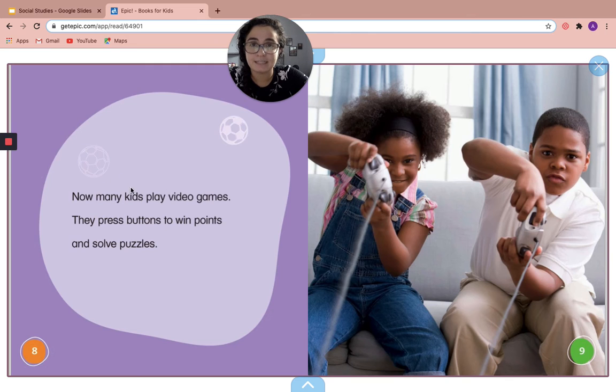Now many kids play video games. They press buttons to win points and solve puzzles. Whoa, here are two vocabulary words. I see the word video games and I see the word solves. So first, video games, we were right. Video games are games that are played and you need to use an electronic screen. And these kids have game controllers that they are using to play their video games.